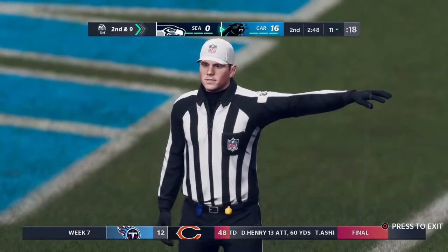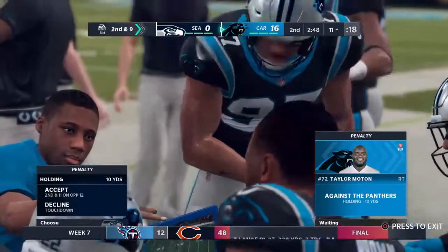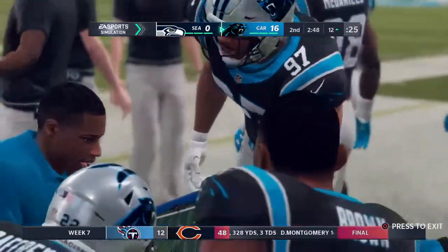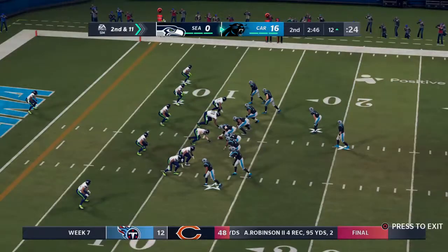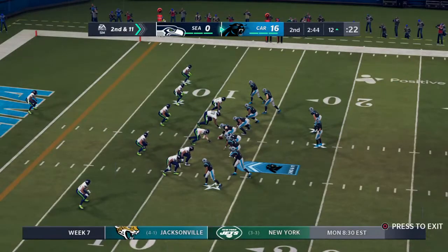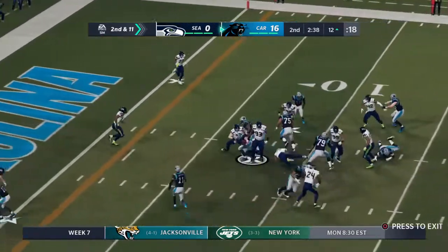Holding offense. So erase the red zone score. They'll have to dial that one up again. And you know how difficult it is to strike in the red zone because things are a little bit more condensed. You got to go back to their play chart and see if they can dial up another one.